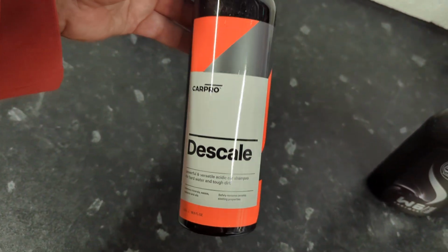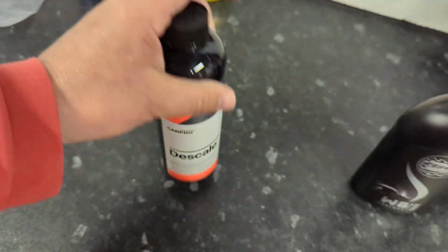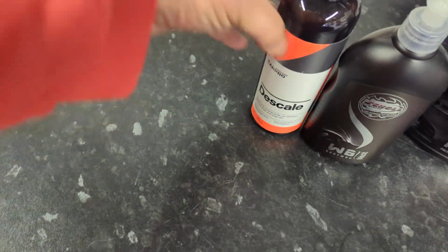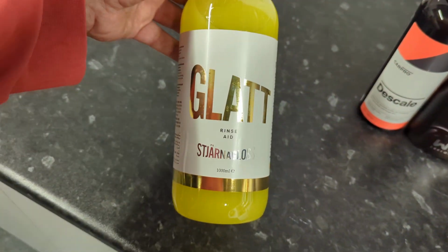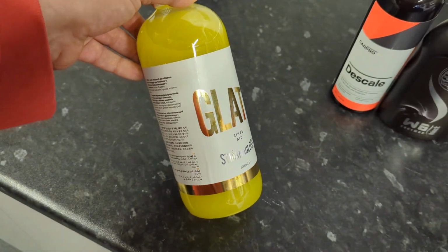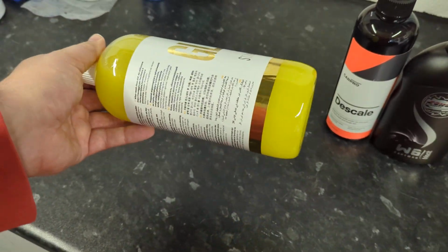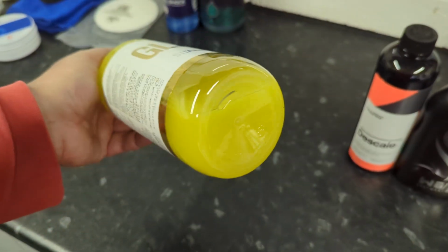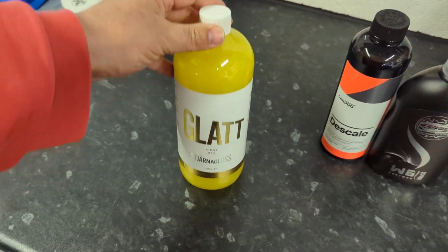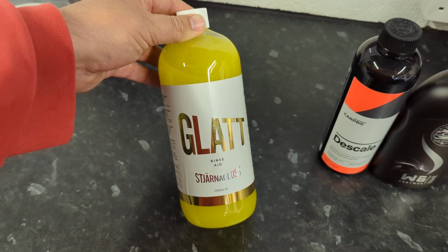The Scale from CarPro, an acidic pre-wash shampoo. Really excited with this one, actually. I might give this a go as quickly as I can, because this one excites me. Glatt. This is a spray and rinse, a rinse aid, if you like. A modern product that saves you a lot of time that you can spray on the car. Really nice, no bits in it, which I quite like, so it looks like a nice emulsion. I'm interested, as always, in how much they cost. I don't know the price on this. I don't think it's that expensive.